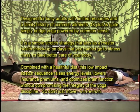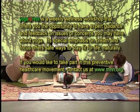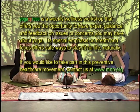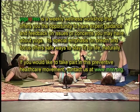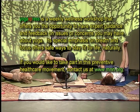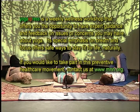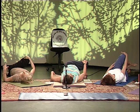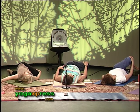Let's go back into supine position on our back and happy baby. Take your hands, fold your legs at the knees, take your hands from the inside of your soles and push your knees down to the ground. Inhale, release, and extend your right leg out. Lift your left knee. Fold your left knee over to your right side. Make sure your chest opens out. You should feel a compression on the left part of your abdomen.